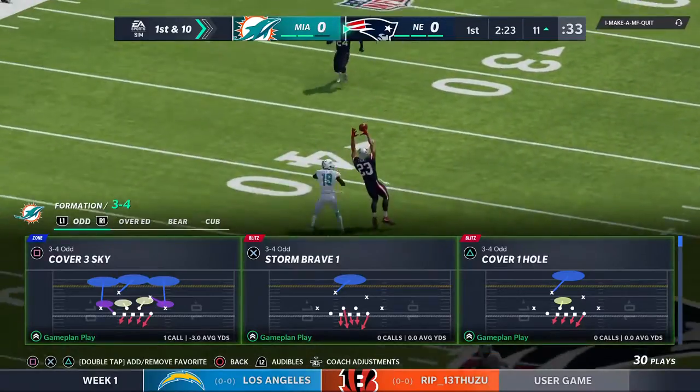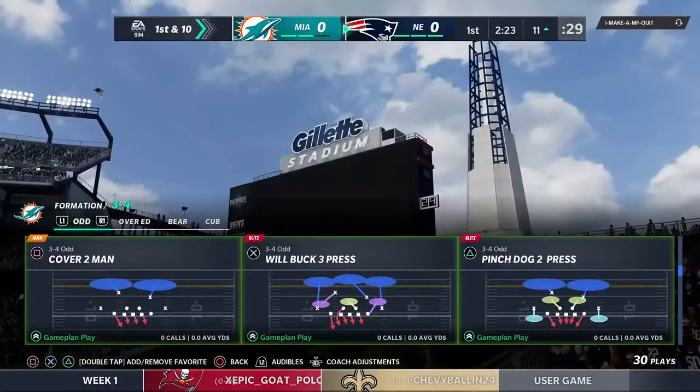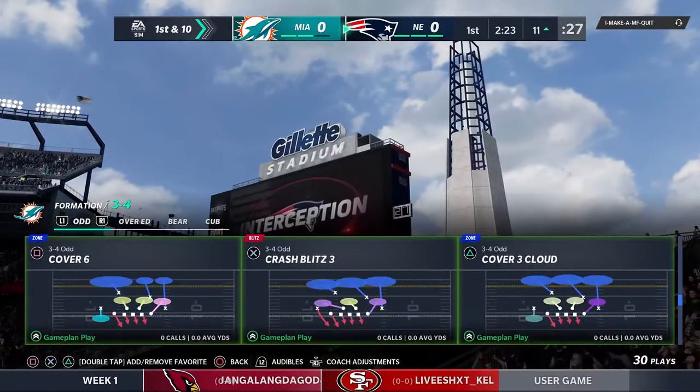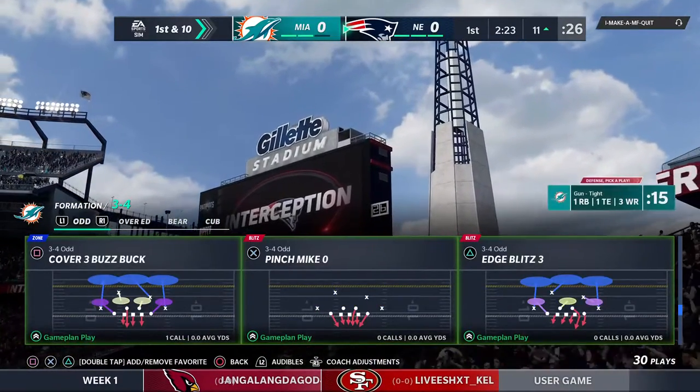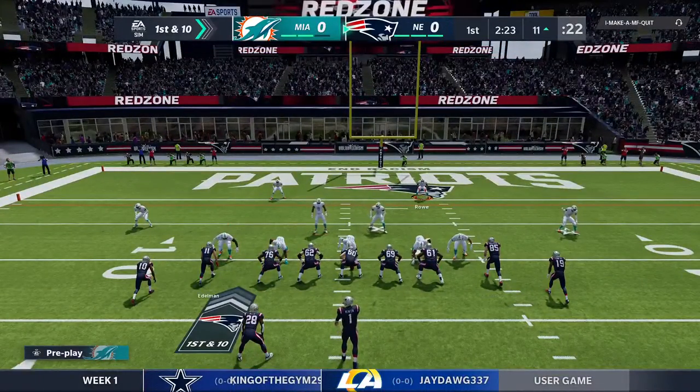His 1st career interception. And if he's the guy that they think he is, he's not laughing it off, but he's also not going to let it affect him as the game proceeds. He's going to go back out there, still be the same confident kid, the reason that they drafted him, and go out and play.